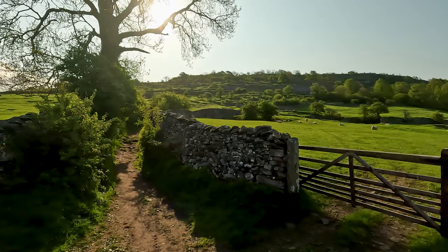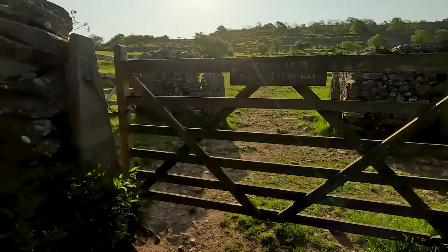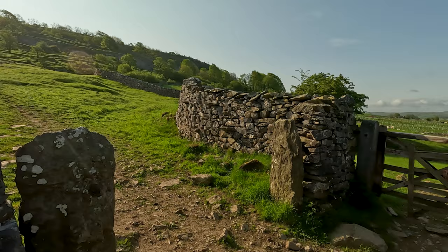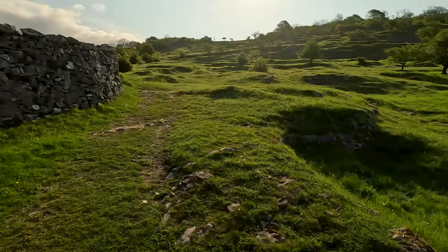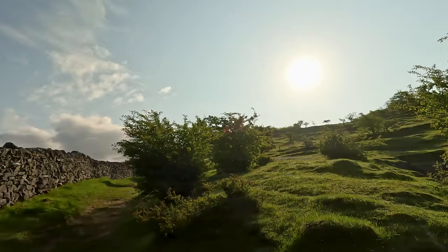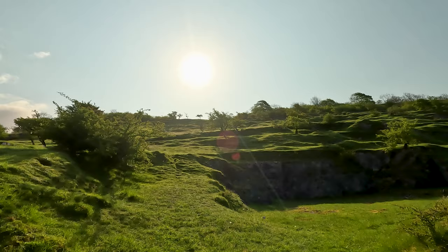Walk up along the path where, after a short distance, we pass through a gate. From the gate, we pass through the two gate posts and head straight on uphill along the path, keeping to the right of the wall. Just stopping from time to time to admire the unusual terrain and views here near the old disused quarry.